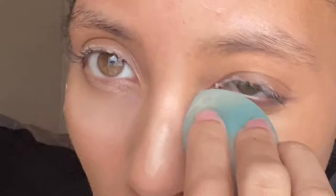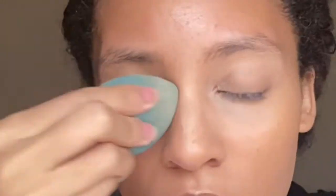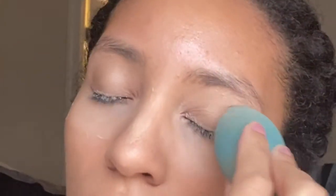Now we're going in with the Plain Jane Beauty concealer. I really don't care for this concealer. I don't like the consistency. It's very dry and hard to pack on. I noticed throughout this video I didn't cover my under eye circles well, and I think it was because of this concealer. But the concealer is so hard and rough to blend in that I just got tired of doing it. So I don't really recommend this concealer.